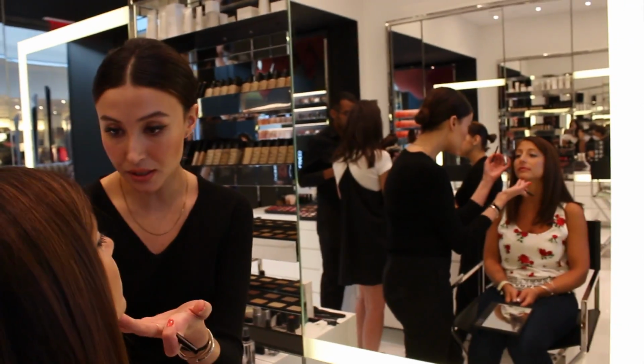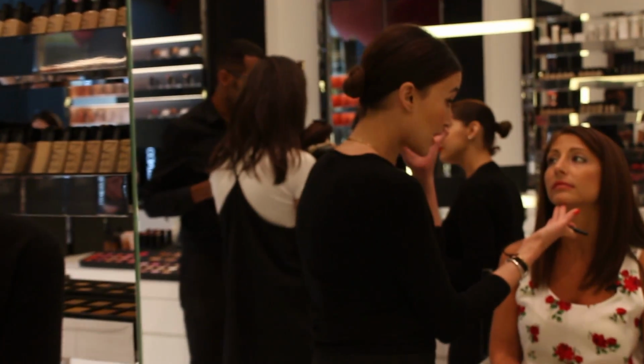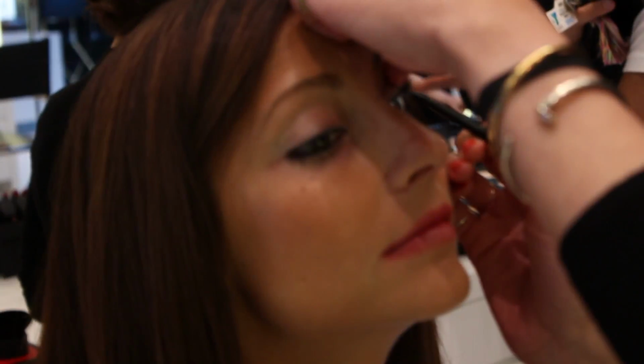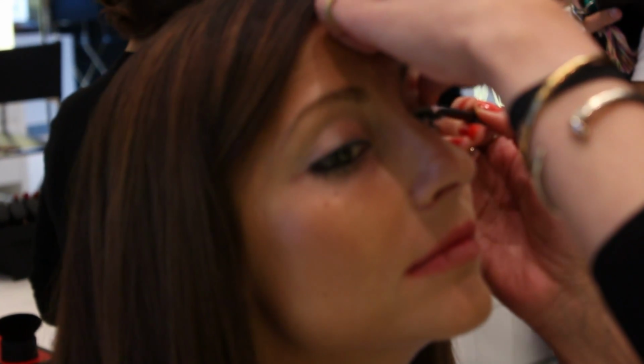So what I'm going to do is I'm going to apply it across the lash line. Okay. And go ahead and close. Tight lining is excellent for giving the impression that you have thicker, more volumized lashes. And with your lashes, you're just going to start making people more jealous.